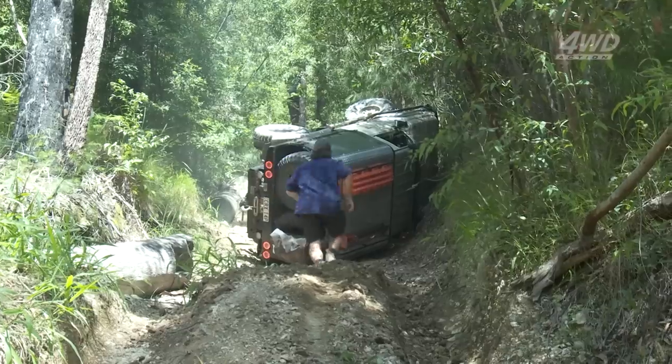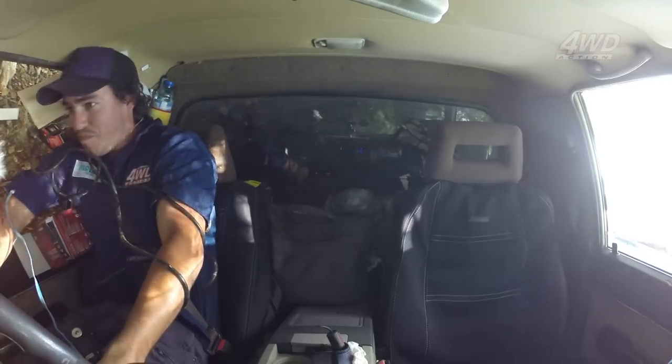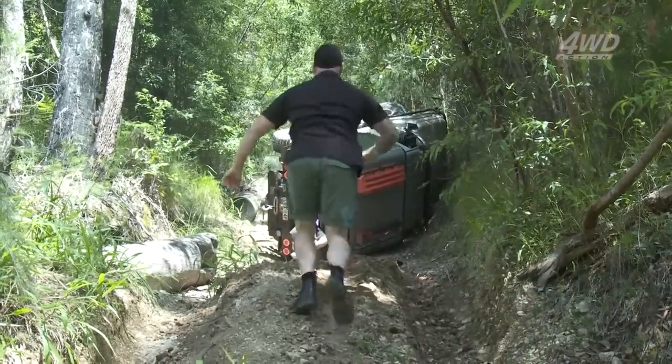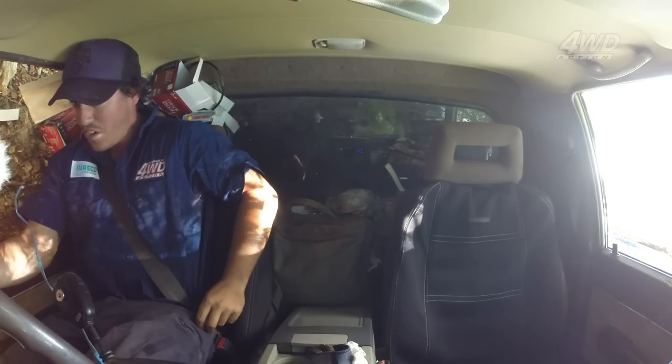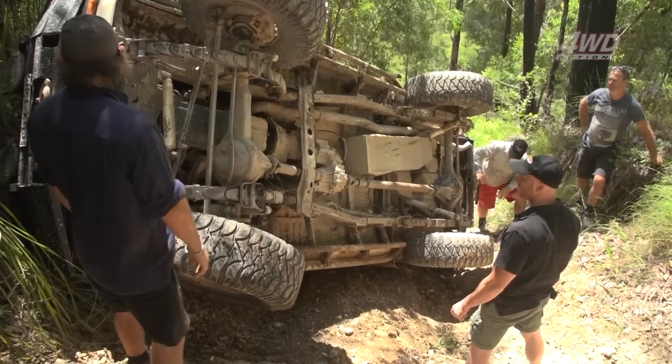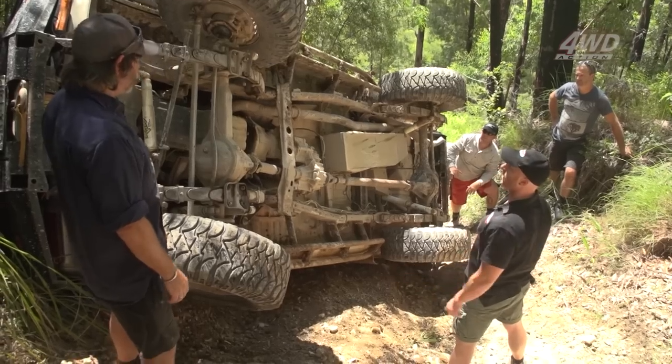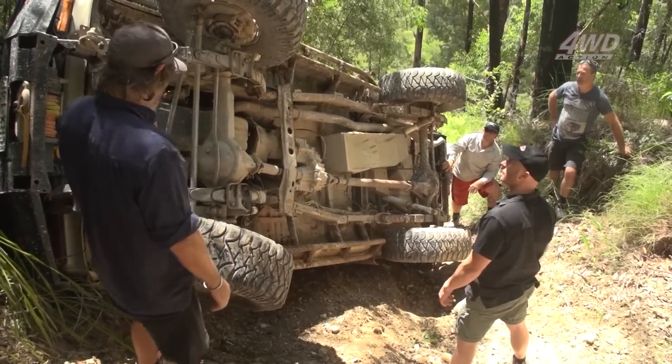Wow. You alright? Yep. Alright, stay there, mate. We'll just get this equalised. You all good in there? You alright, mate? Are we sure this vehicle's not going anywhere? Nah, you can't. You physically can't. You're up against the bank. Okay. I'm going to take the foot off the brake then. My wheels aren't even on the ground. Wheels aren't on the ground, dude. Okay. The brake's got nothing to do with it.